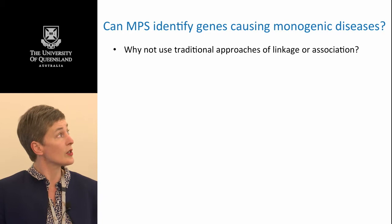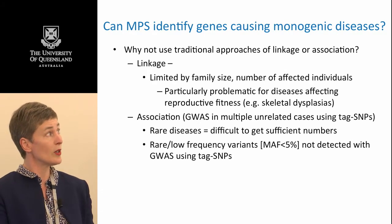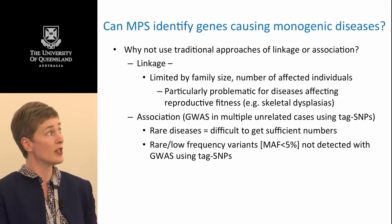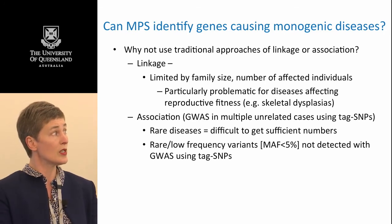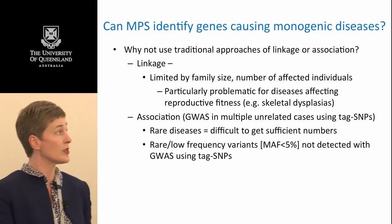Why can't we go to the old things like linkage or association? Well, I've mentioned already, if you're looking for linkage, you're looking in families, it depends how big the family is and the number of affected individuals. And if you've got diseases which affect reproductive fitness, such as skeletal dysplasia, it's very hard to have big enough families.